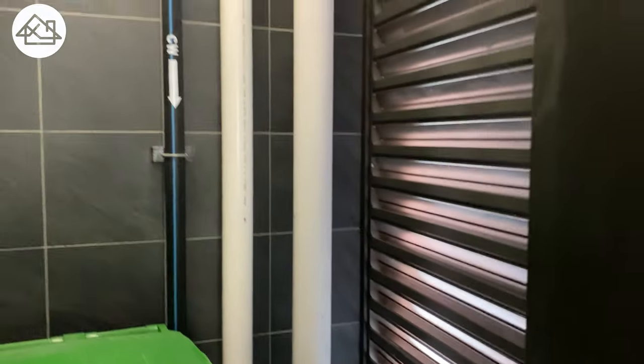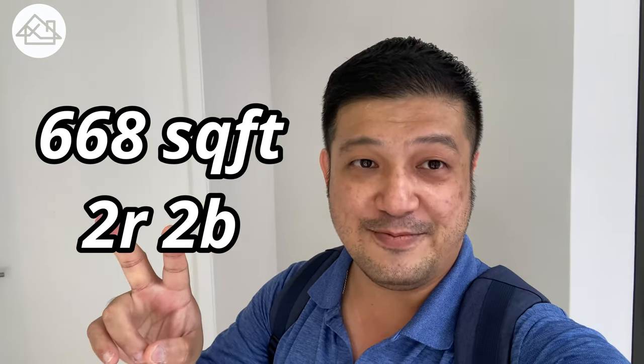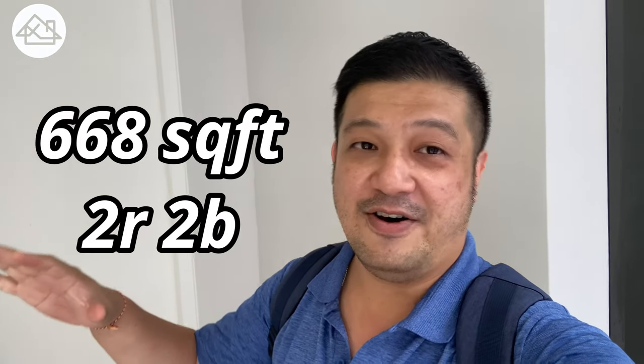Save money, save electricity. Okay, ladies and gentlemen, today we're going to take a look at a corner unit. The corner unit, the size is 68 square feet. It has two rooms, two bathrooms. So each floor, right, there's a special unit, and this is a privilege to get to see a corner unit.